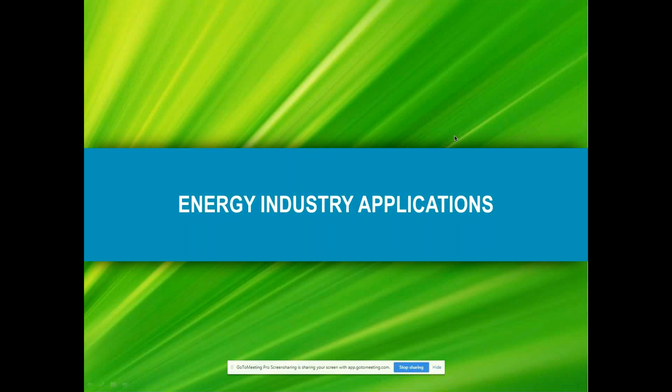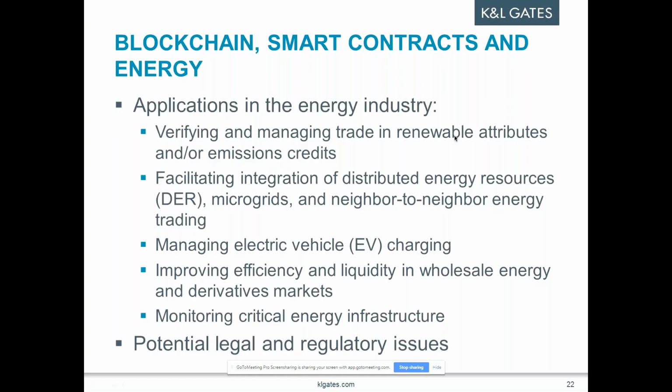Okay, so that's the basics of blockchain, a little bit about smart contracts or how people might use blockchain to buy and sell goods or exchange information. So let's get into the energy industry applications. There are several out there. Some of them are more proof of concept than others, but we'll run through them really quick. And by and large, we see a lot more activity in Europe and overseas than we do in the United States, even though there are some interesting things going on domestically.